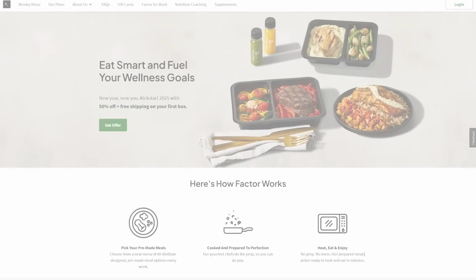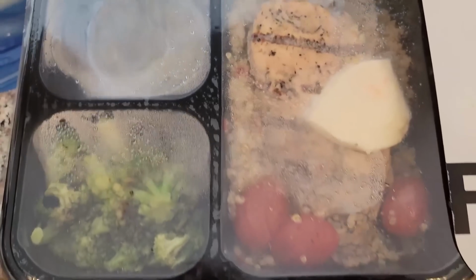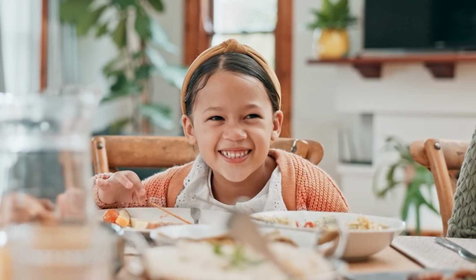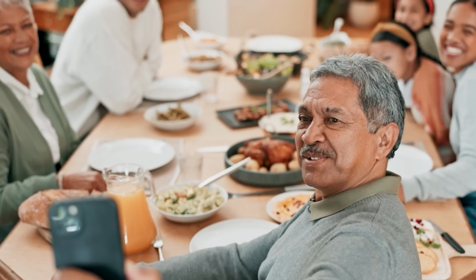But having said that, would I recommend Factor? The answer is absolutely. This is arguably, in my opinion, the best pre-cooked food that I've had so far. And it's ideal for people, couples, or even families who want to eat clean, but don't have the time or consistency in their schedule to fit cooking into their routine. And that's going to be it for this review.